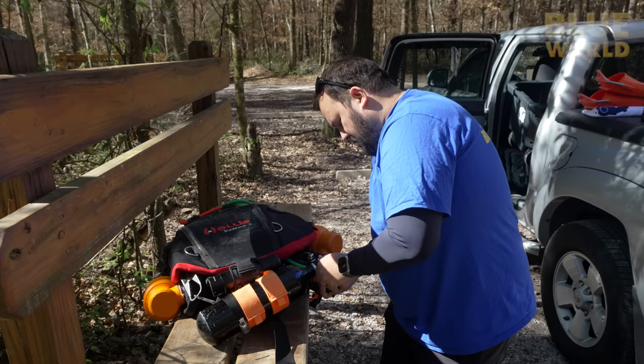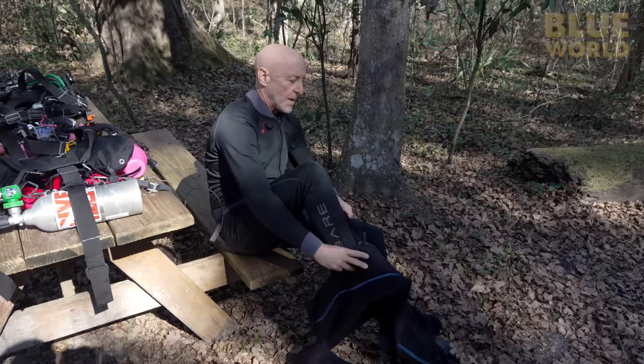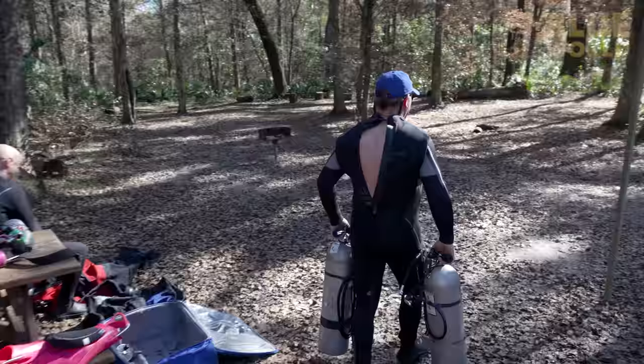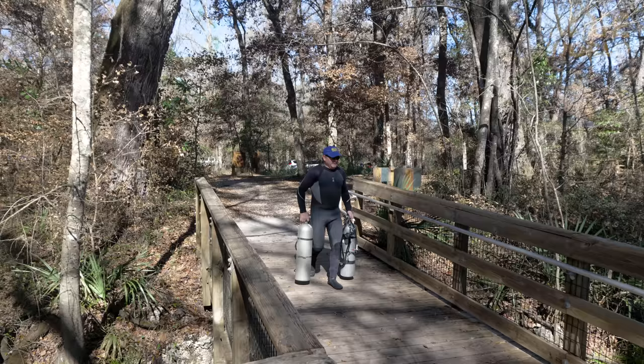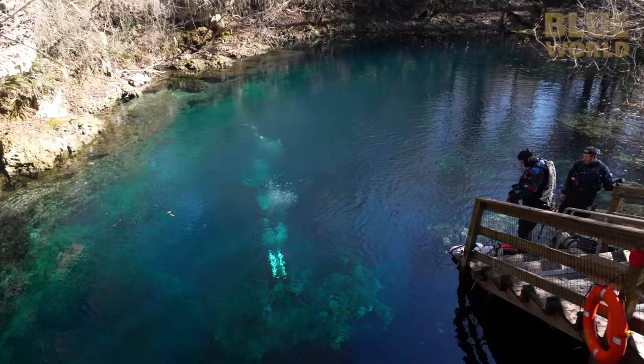We can't just suit up and do the dive, because first we have to prepare the exit, which means a dive before the dive. This is something we do on all traverses as a matter of safety. So our first dive is being done at Orange Grove Sink, where the traverse will eventually end. Gus and Woody are going to lay the guideline, and I'm going to film it.